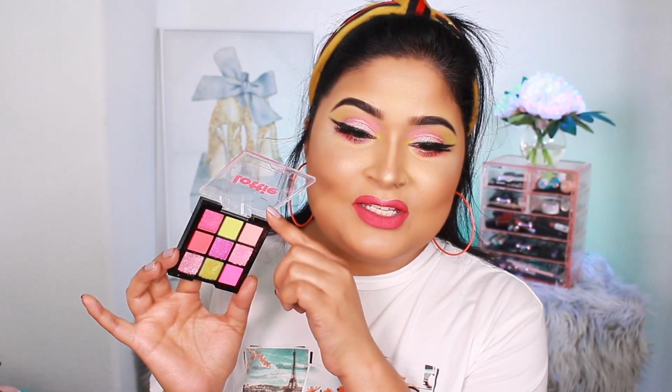I really wanted to play with colors because I had a very stressful week, and sometimes colors can bring you fun, and something about using colors and the vibes that it gives you, like, oh my god. I decided to play with this Lottie London. This is a drugstore brand from Ulta Beauty, and this is my very first palette from them, and this is what that looks like.